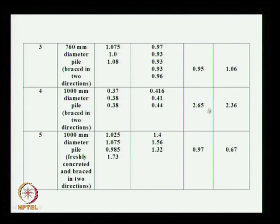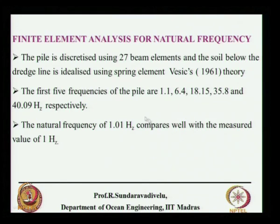You see this 1000 mm diameter pile, these are all braced, this 1000 mm diameter and 1000 mm diameter both are braced, but this is with fresh concrete whereas it is well set. So when the concrete is fresh the frequency is lower. The inference is when it is well set the frequency is almost 2.5 times that of not well set. So we have done an analysis also using spring elements and found out the first 5 frequencies, and what we have obtained by analysis for this particular pile is the same as the measured frequency.